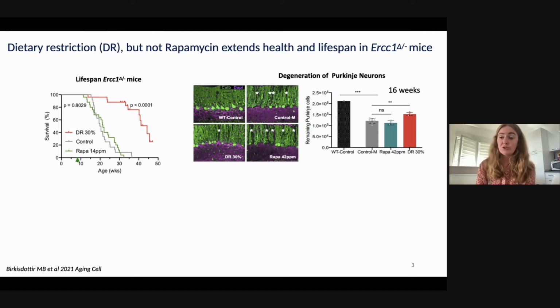Here, this is shown at 16 weeks. You can see the wild-type animals have around 230,000 cells, or neurons, in the cerebellum. But over time, the Ercc1 delta/minus animals have lost around 100,000 cells. And the same is true for the rapamycin animals. However, for those animals that were put on dietary restriction at 8 weeks of age, you can see a large proportion of these neurons are actually saved.